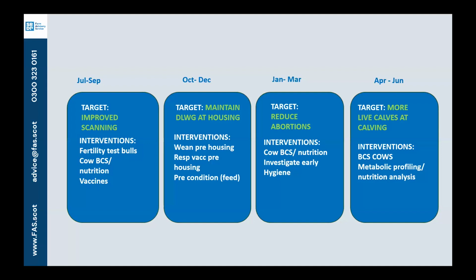So it's a really good thing to sit down with your team, involve your vet, all the people we've discussed, and just get these things in place for your farm. And like I said earlier, what suits your farm will not suit your neighbour, so it needs to be sort of a bespoke thing that you do.